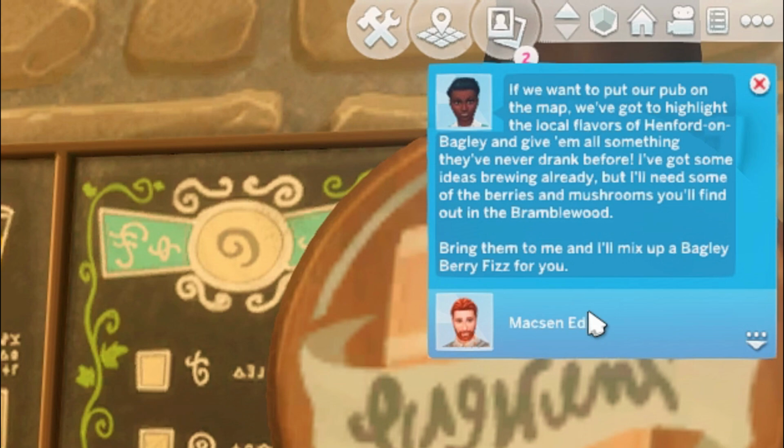If we want to put our pub on the map, we've got to highlight the local flavors of Henford on Bagley and give them all something they've never drank before. I've got some ideas brewing already, but I'll need some of the berries and mushrooms you'll find. We need to get the berries first. Bring them to me and I'll mix up a Bagley berry fizz for you.